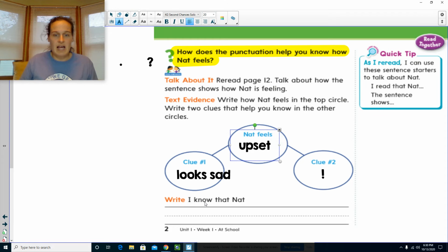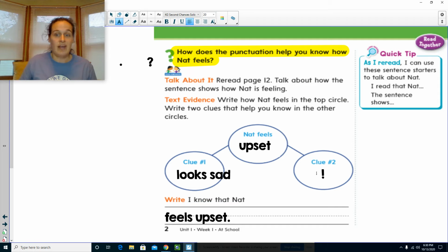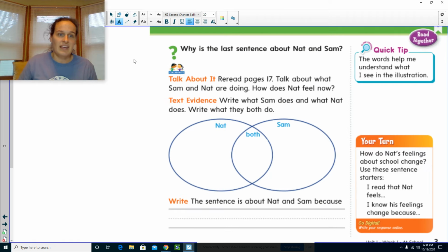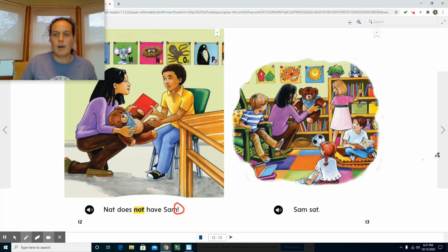So here it says, I know that Nat, and we're going to write that Nat feels upset. And we use the picture as a clue, and we also use the punctuation as a clue. Okay, here's our last question for today. It says, why is the last sentence about Nat and Sam?